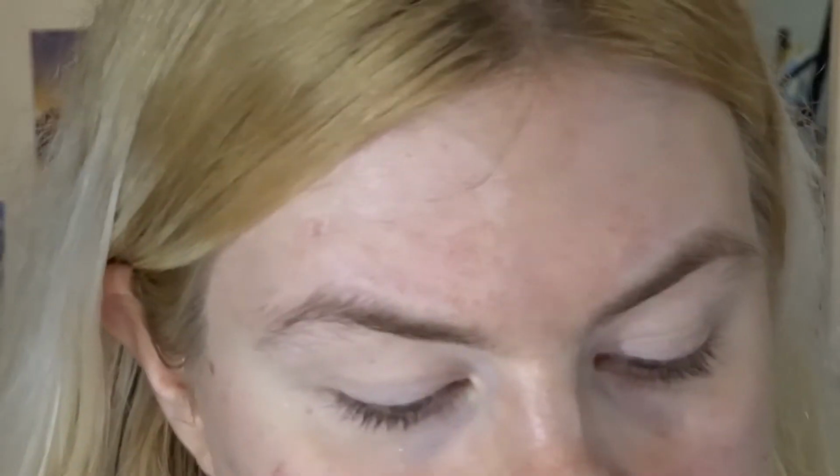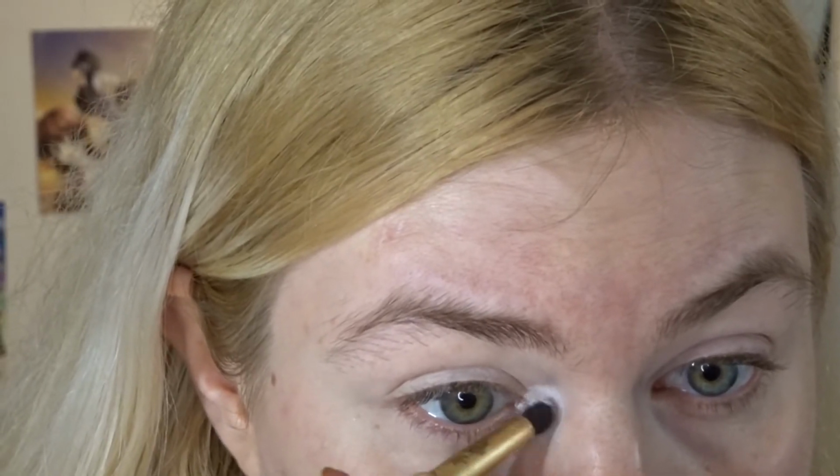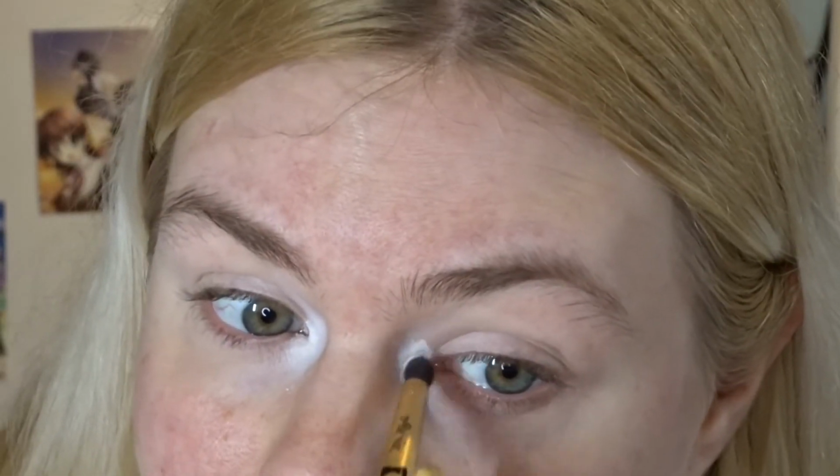I'm going to start with the white. I think I'm going to put that in my inner corner. I have this pencil brush. Since we don't have a light shimmer, I might as well use a white matte shade. I always kind of like how this looks.